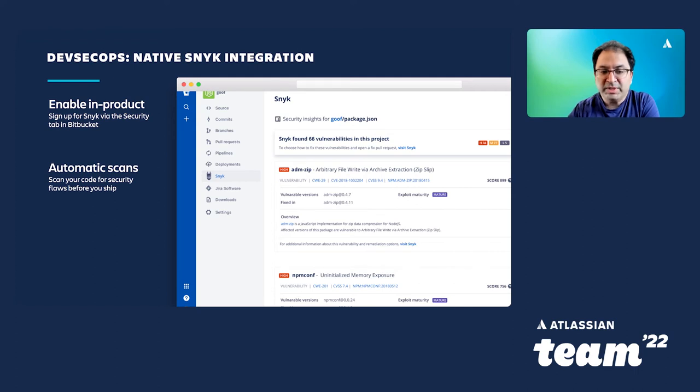With each push, Snyk will automatically scan your code and alert you on security vulnerabilities in your code with information on how you can resolve them. Fixing security issues before you ship means fewer incidents, less workload on incident teams, and of course, happier customers. Note that if you're already using another security tool such as Sonar Cloud or Bridgecrew, you can integrate those as well. We've made it easy to get started with Snyk. However, you can use the tool that works best for your team.